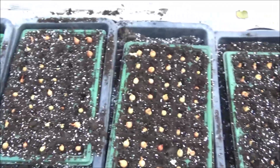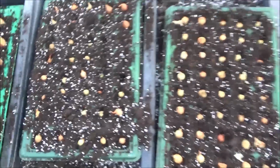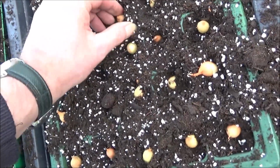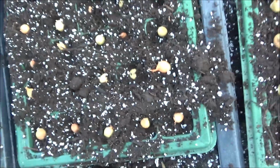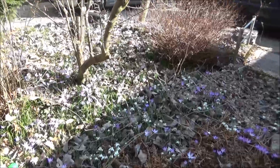So that's that. The onions are on for this year. Obviously, I started some in the grow room last year, but I'll do them in the greenhouse this year. I just thought I'd show you this.